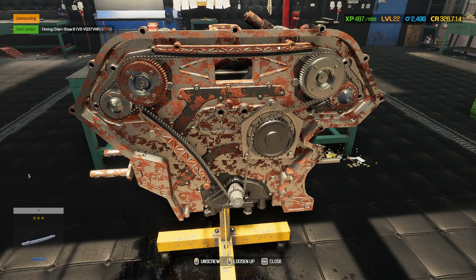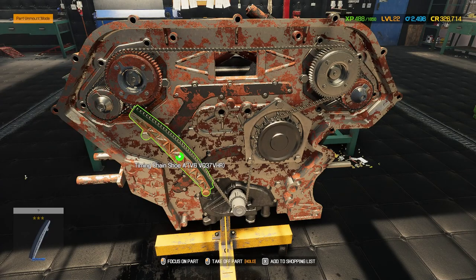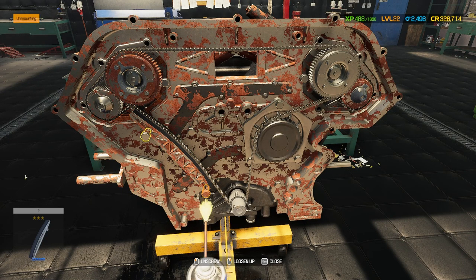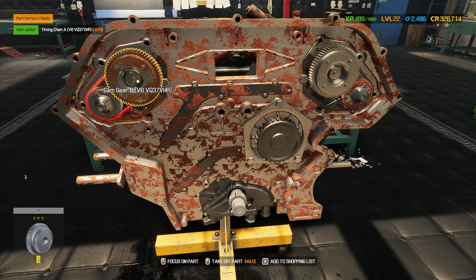Sitting in the end going, where does this go again? What do these bolts go to again? Oh my god, we're in trouble. I don't know what's going on, man. This engine is harshed, bro. There's so many parts that are just a mess.